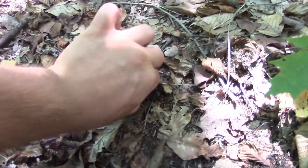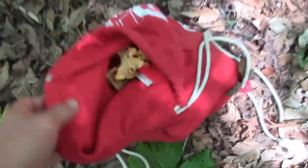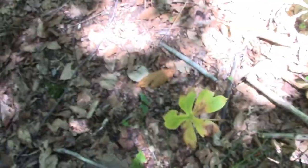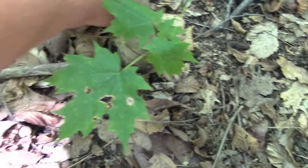That's a nice one. Little toad. Look at that little guy. Alright. That's a nice one. Just put them in the bag, drop them down. Another guy. Oh, well, I'll take that, I guess. Into the bag. Into the bag. There's another one.